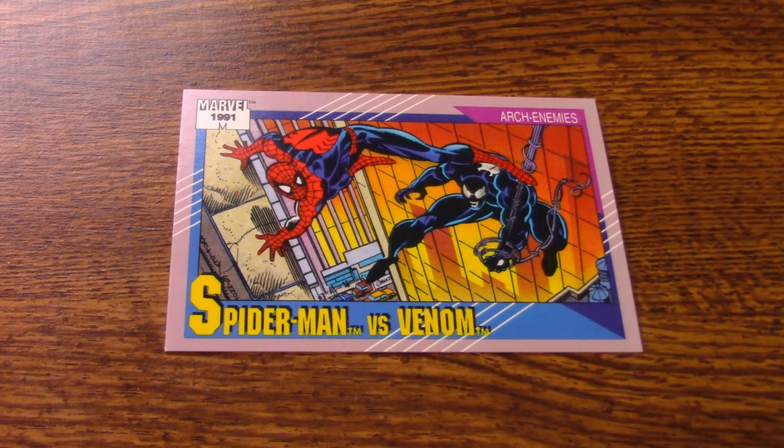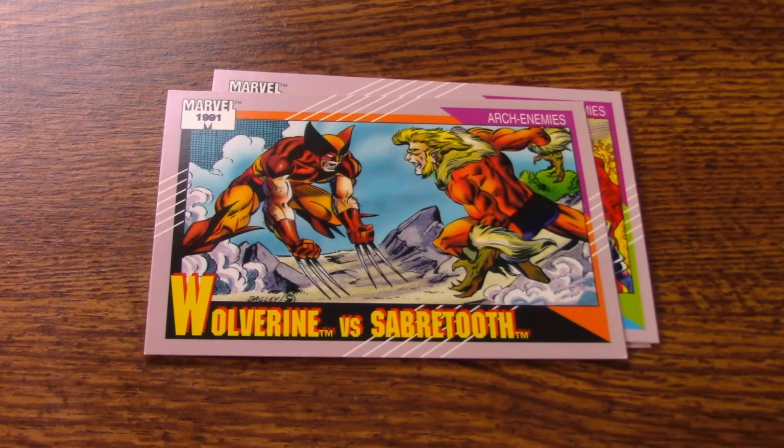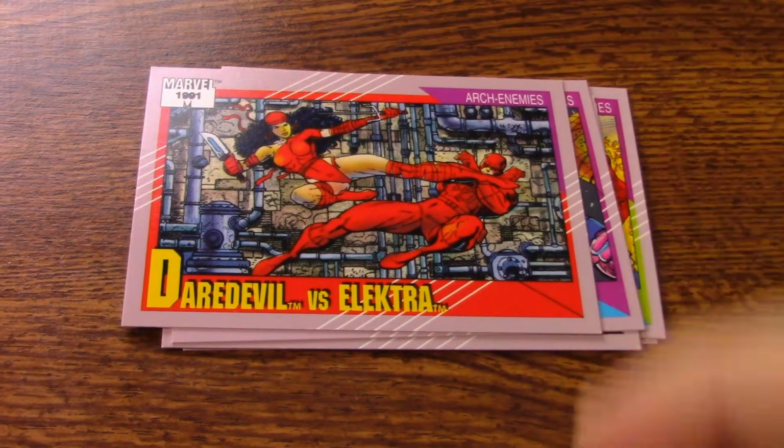Spider-Man vs. Venom. Fantastic Four vs. the Skrulls. Wolverine vs. Sabretooth. These cards where the artwork was turned sideways drove me crazy as a kid because you couldn't put them in the pages and have them look good. Card number 94, Silver Surfer vs. Galactus. Number 95, Daredevil vs. Elektra.